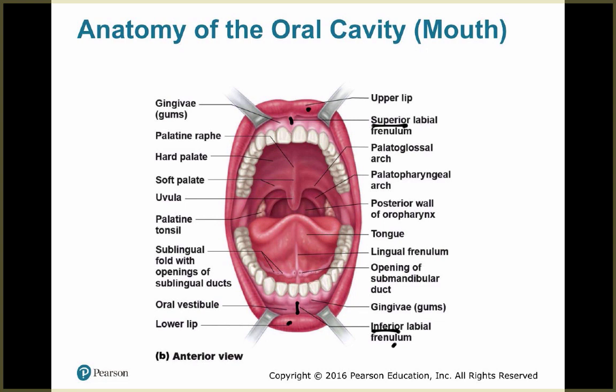And then if you look, you essentially have the oral vestibule, that area between your gum line, which is the gingivae, and your lip, right? And then you can see anytime you have these lines that are connecting them, the frenulums, you can see another one underneath, and that's the lingual, right? And that's going to be there helping to connect this bottom area to your actual tongue, right?